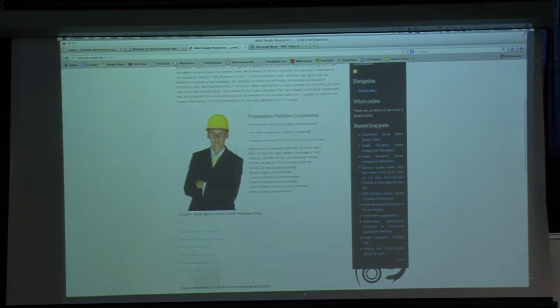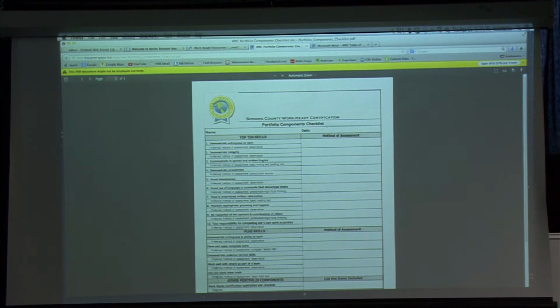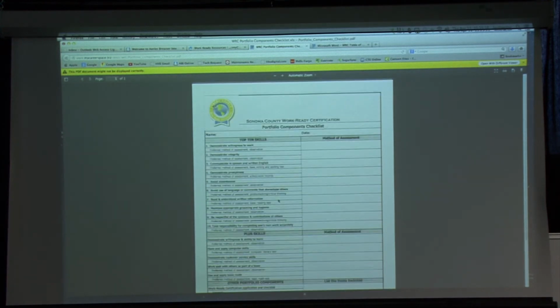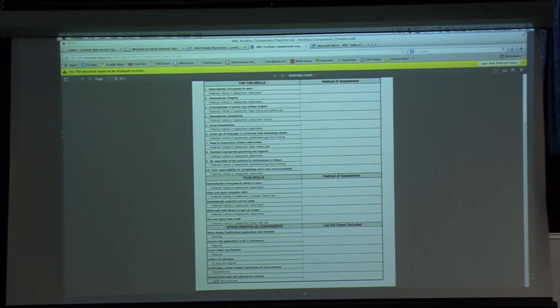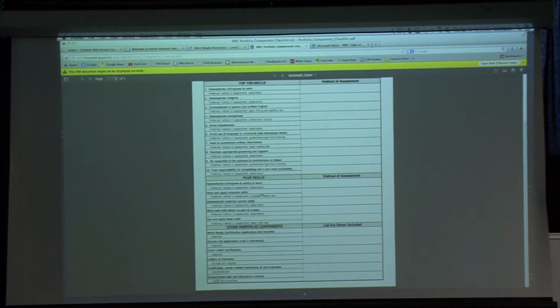Where's the components checklist? It's right here. This just goes over what all the skills are that you are trying to prove. You have to have the Work Ready. This down here will show you everything you need. You have to have the application and checklist, which is on this website, and the sample job application, which is on the website. Now, you had to do all of this for an in-class assignment anyway, so you should already have that.